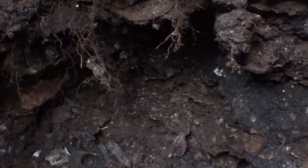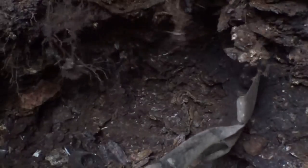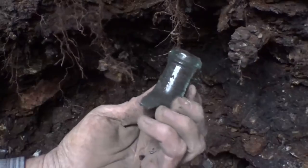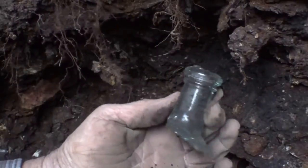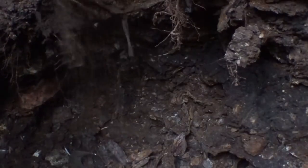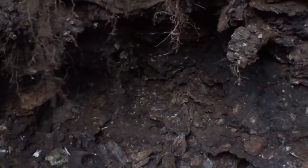Woohoo! Take that. Let's see if there's anything else in there. Keep on going here. I just let the camera run. Oh, there was a medicine. Nice hand-blown hand-tool double ring collar. I don't know what it was, but it's broke. There's something pretty. Just got caved in on there with dirt.